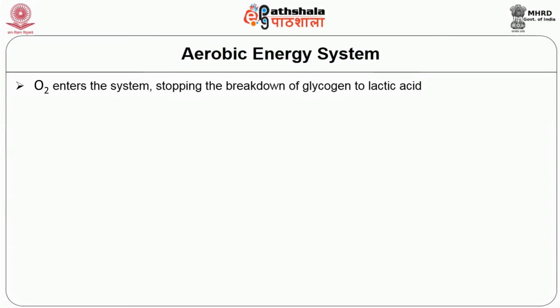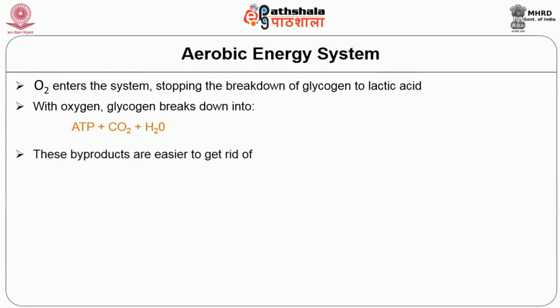That means the benefit which we accrue is that there is less of muscle fatigue. So, with oxygen, glycogen breaks down into ATP and carbon dioxide and water. And let's also appreciate that the formation of carbon dioxide and water is harmless to the body because both the byproducts are easier to get rid of. Carbon dioxide is expelled by the lungs, water is used in the muscle.